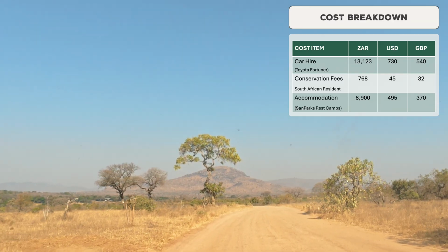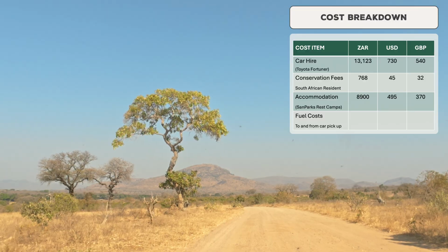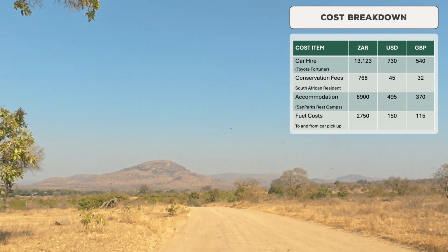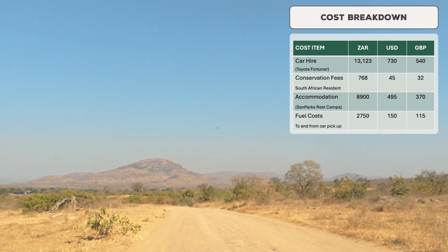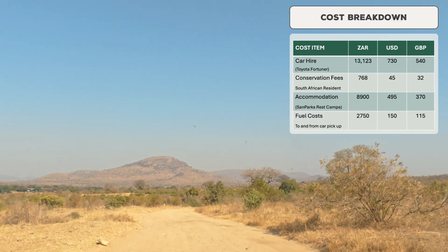Other costs, of course, are fuel. I went over the 200 kilometers a day limit, so the total fuel cost me 2,750 Rand, $150, 115 pounds. That was from the moment I picked the car up to the moment I dropped the car back in Johannesburg with a full tank.